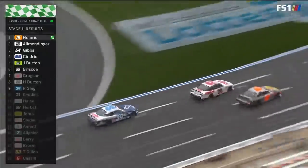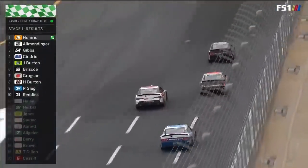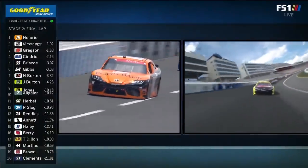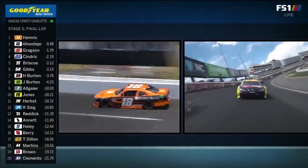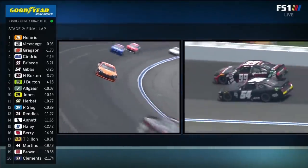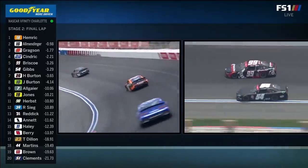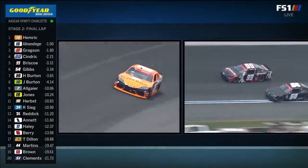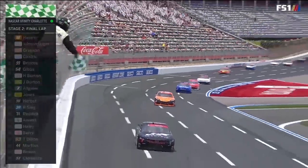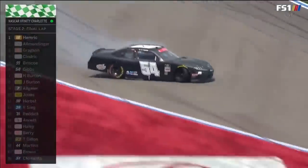Yeah, going for 7th, 8th, and 9th. That was fun. Well, Daniel Hemrick's having a day so far. Stage 1 winner. He's worked his way through traffic well. The sun has been out. The clouds have been covered. And his car just seems to be handling good in pretty much every condition. So Daniel Hemrick, for the first time, will sweep the first 2 stages.